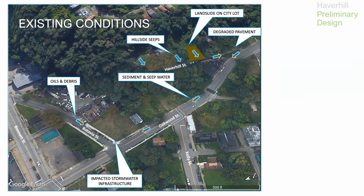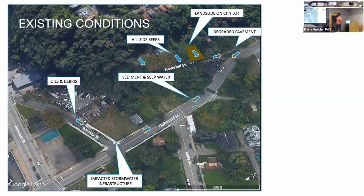So as soon as you come down Oakwood, make a right on Batavia Street, there's a little alley that sits there. And that street also had where the land was sliding and falling all down on the street. So all of that back there has slid over the years. Yeah, we've definitely observed more of particularly the topsoil eroding along this edge, all along Haverhill, and that's definitely one of the things that we're looking at.